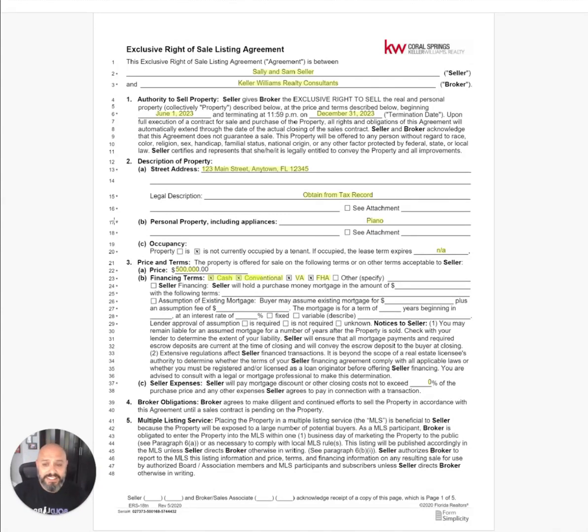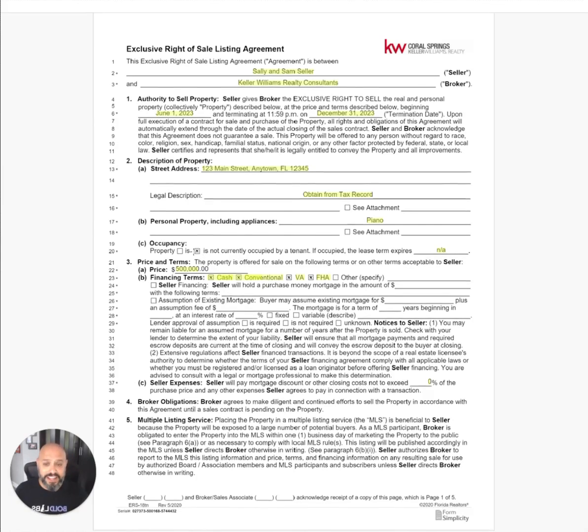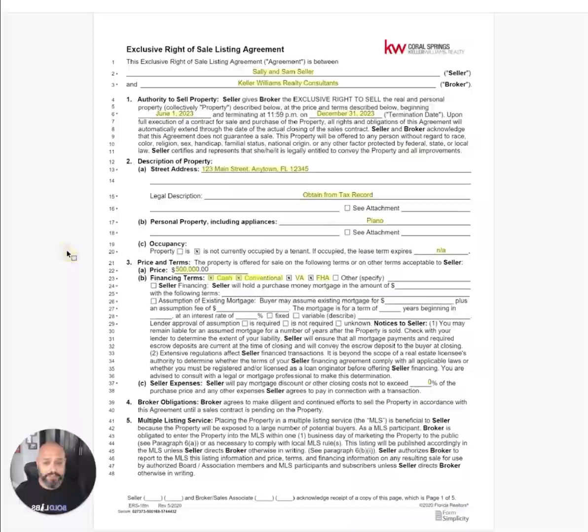Line 19 is, is the property currently occupied by a tenant? If so, when does that lease term expire? So if it's owner occupied, we're going to say it is not currently occupied by a tenant. If it is tenant occupied, you're going to select yes and then put the date that the lease is expected to expire.